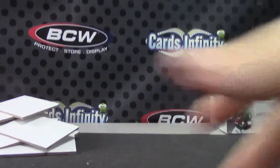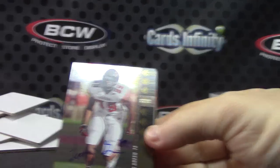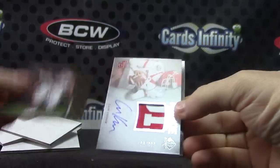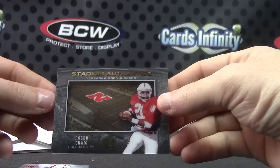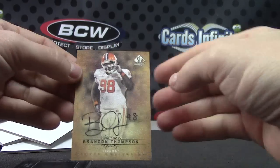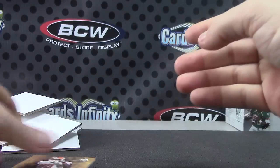Let's see. Recap it for you here, Jacob. If I can get the camera straight. There we go. Ladarius Green, insert autograph. Patch autograph of Case Keenum. You have one of the stadium authentics of Roger Craig and Brandon Thompson, canvas autograph. And that'll do it.